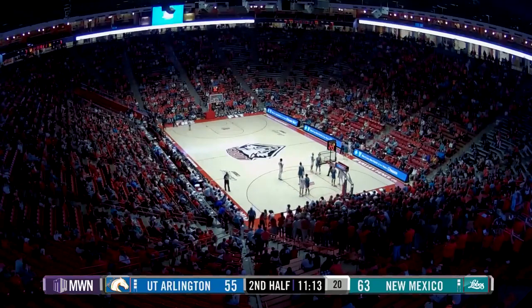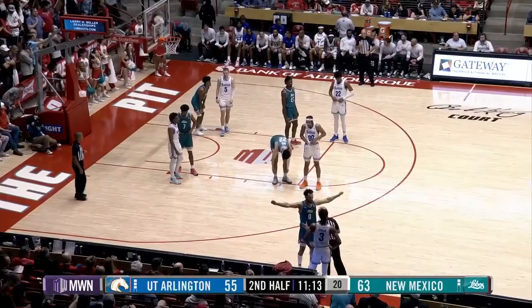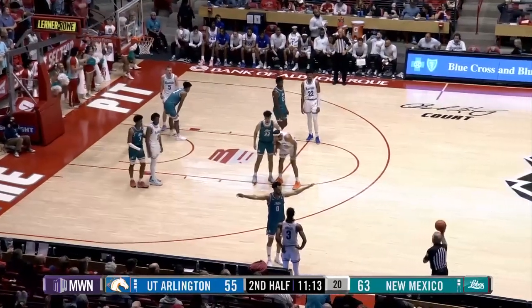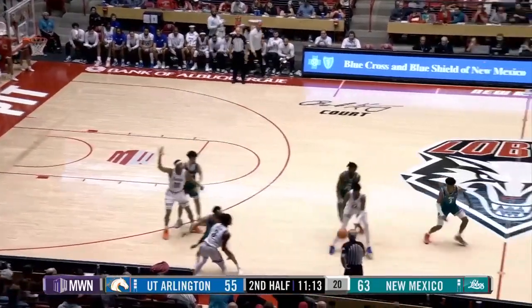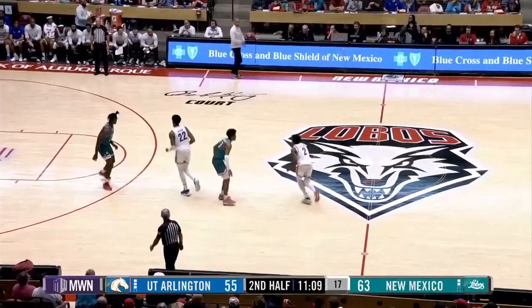UT Arlington was down by 12 at the break. They have the ball, trailing by 8 with it in the front court, and 20 to shoot. Game high 24 from Ashburn Jr. and 21 for Donovan Dent. 19 for Wilson, their big fella, leads the Mavericks. He catches the inbound and gives it to Williams.